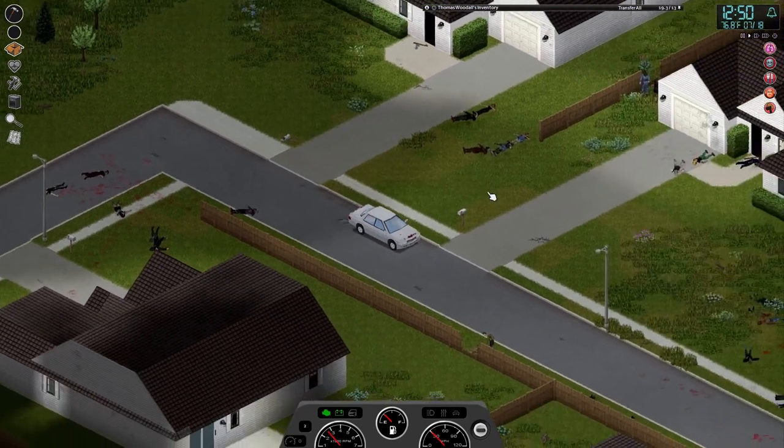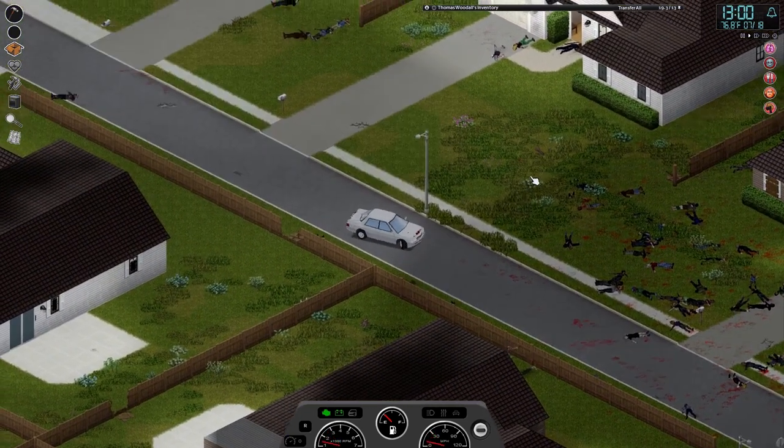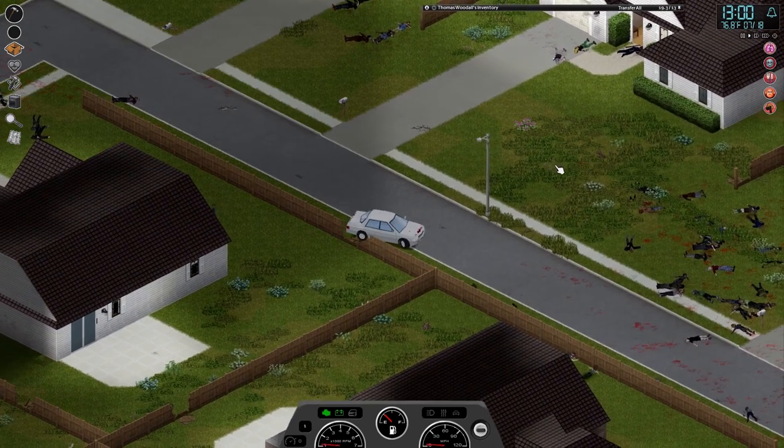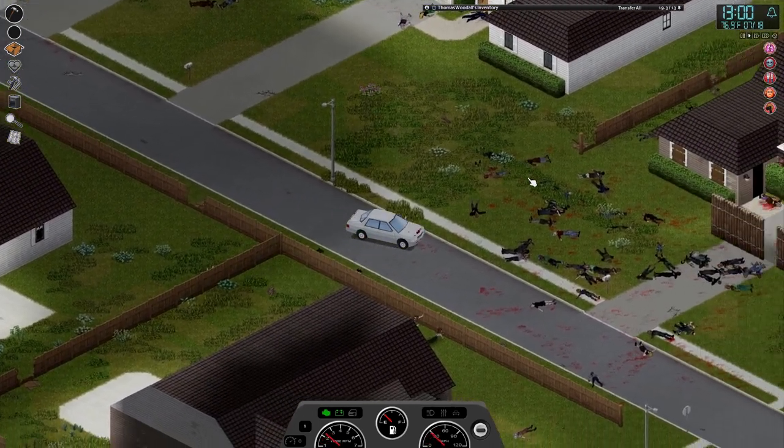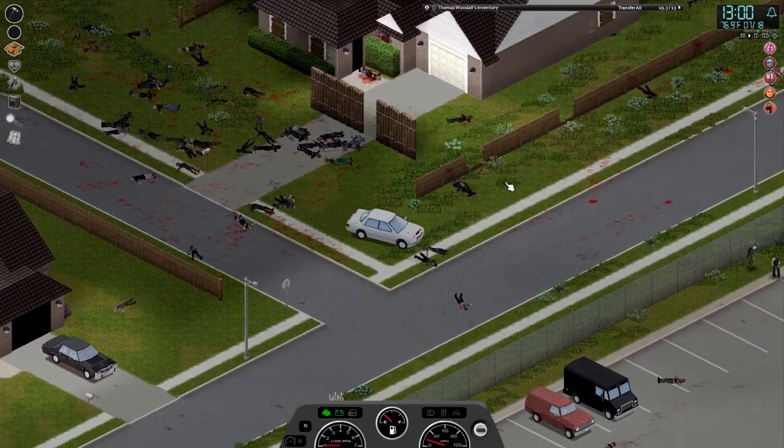But I was trying to be tactical. I didn't want to sacrifice one of my vehicles. But you know what? I'm sacrificing one now because we might already be dead. We'll know very soon. I mean, if we survive.